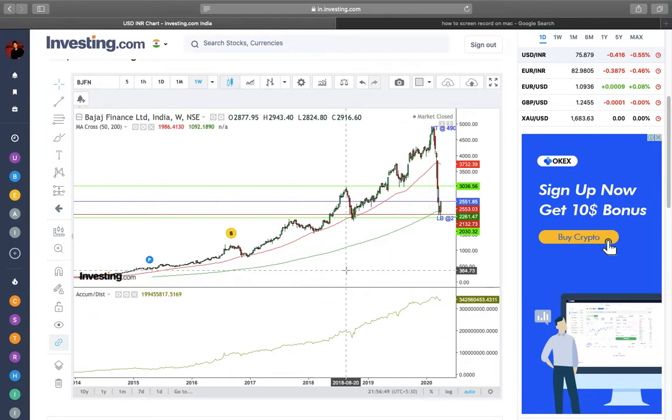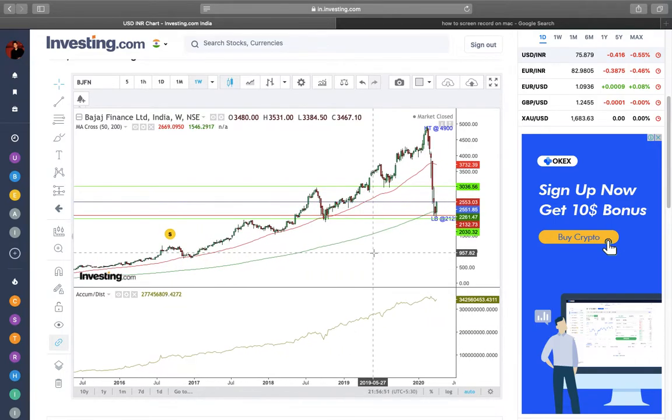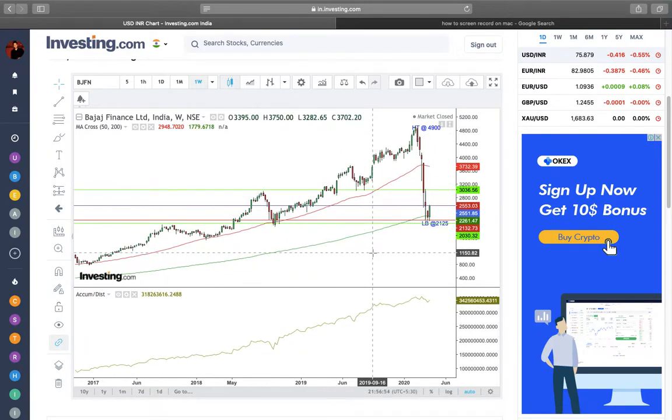So yeah, I guess the Bajaj Finance long trade definitely makes sense, and hopefully we can make some money out of it. Enjoy.